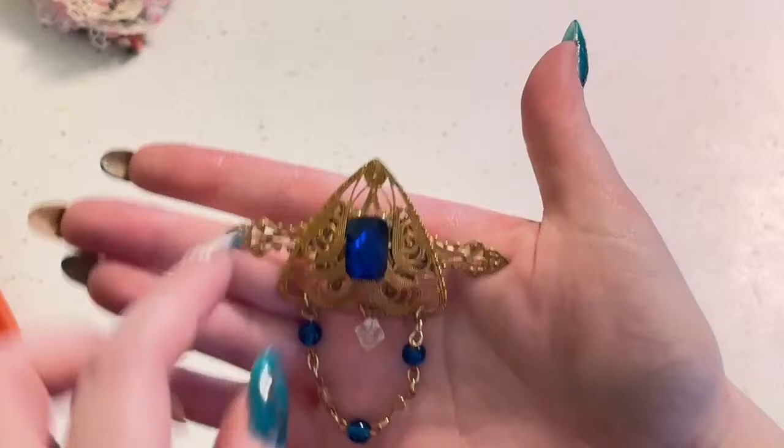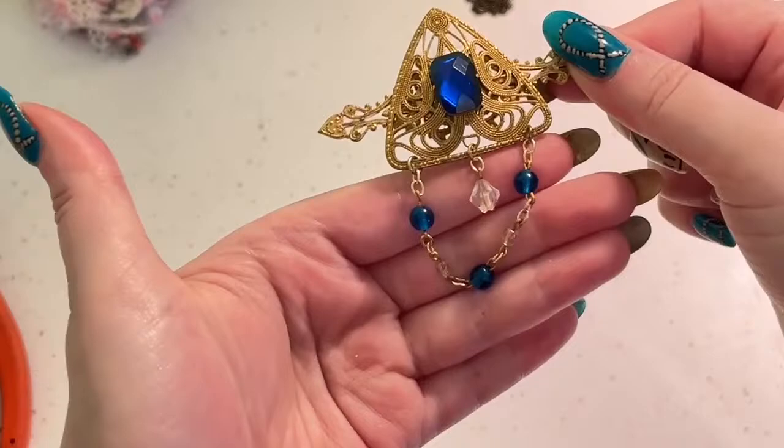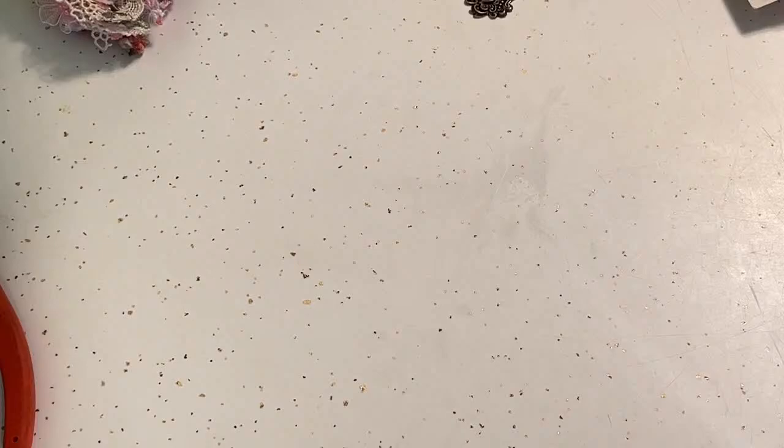So, I used a triangular piece. And then I had like a swag kind of bar piece that I put behind it. And then I just dangled the beads. And had this little cab from something in my stash. I love it. Of course, because it's blue. Here, hold it up. You'll be able to see it against your, yeah. Very, very cute.